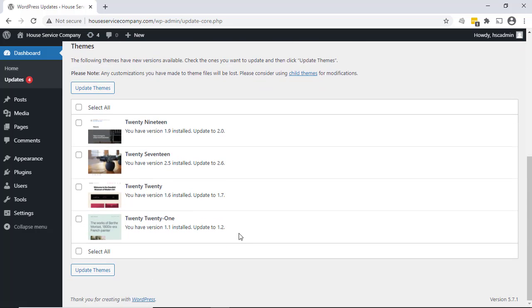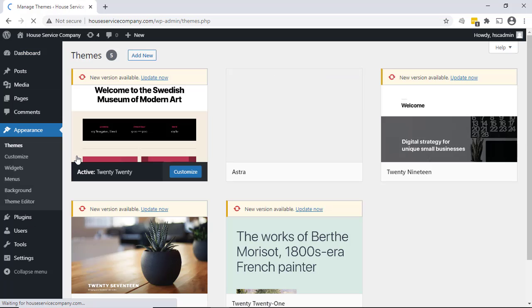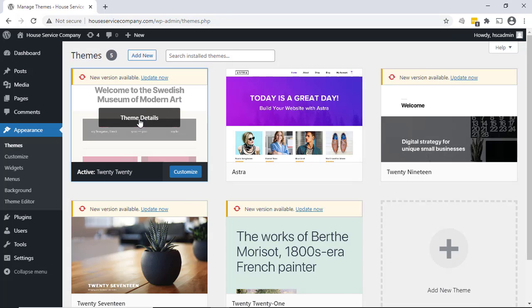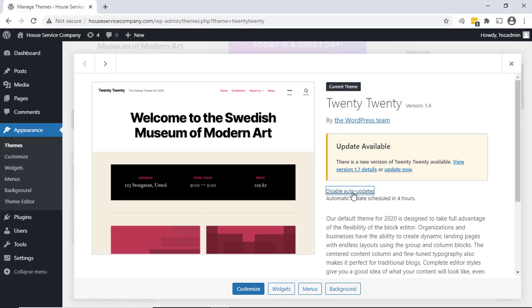Now we have themes. But just like plugins, let me show you how to do the auto update, and then we'll come back and do the manual. So we'll go to Appearance, Themes. If you wanted to, you could just click here to auto update this one theme. But in this case, we want to look at the whole thing. So we'll go ahead and click on the theme details here. This will open it up, and we'll see here the ability to enable auto update. So click on that, and now we'll see that it will also auto update in 4 hours.